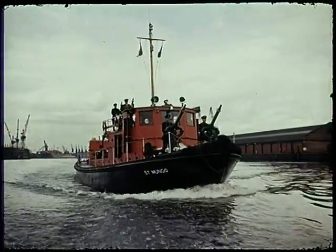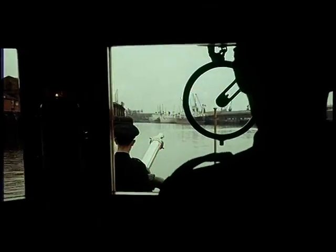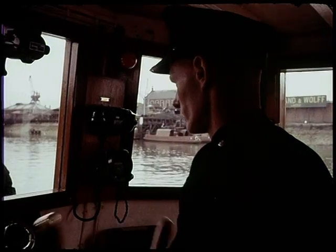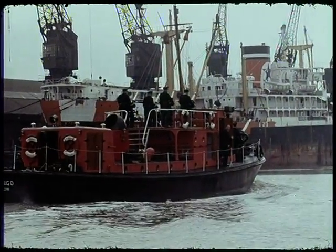As the backroom research men produce new ideas, fire brigades test them out. In a port like Glasgow, mixed cargoes present every kind of fire hazard. The new fire float, St. Mungo, can soon speed to any part of the Clyde.